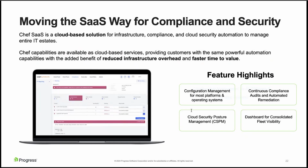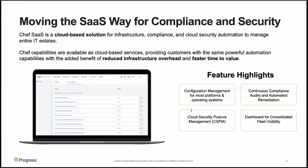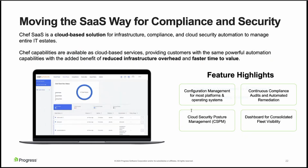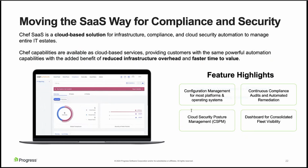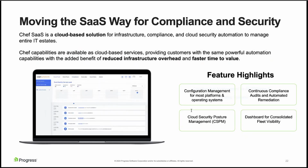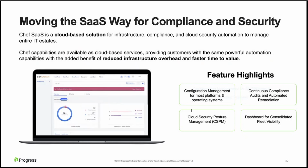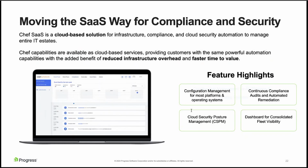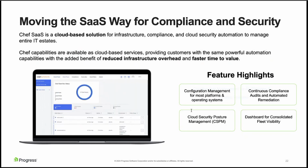It also helps compliance admins to monitor the entire compliance posture, and it also gives a lot of confidence to auditors, especially by ensuring that the system always stays secure and compliant. And with respect to Chef SaaS, infra and compliance users can stay informed always and they don't need to miss any updates. So that's another important feature of Chef SaaS.